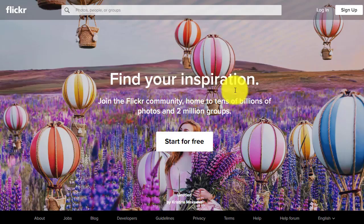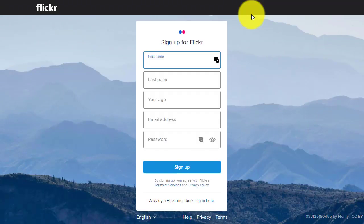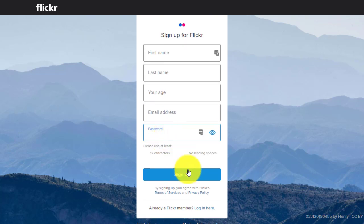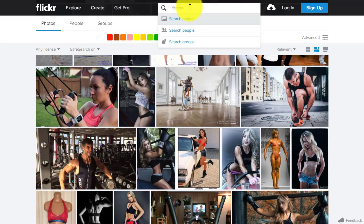Once you come to the main website, you can simply click on start for free. Once you click on start for free, you will see another page which will require your first name, last name, and your age. Add your first name, your last name, your age, your email address, and your password, and you are good to sign up. Once you sign up, you will see a page something like this, and you can search on the search bar for anything you want. Anything that you are promoting, you can simply go with that.